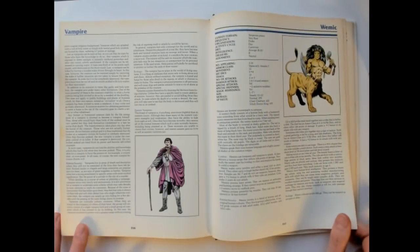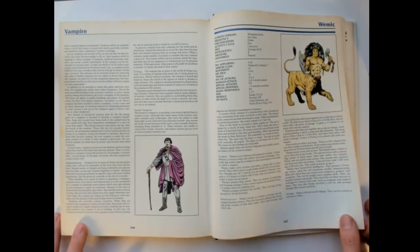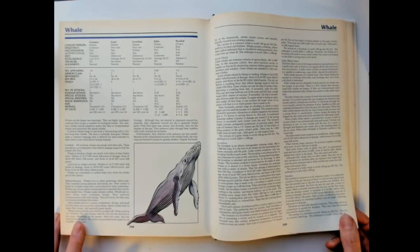What is this? This is the Weemic. It's sort of like a cross between a centaur and a very hairy individual who has never gone to the barber ever, with black hair, who wields shields and primitive weapons. Whales. Lots of different whales.